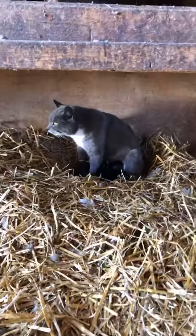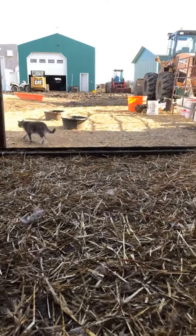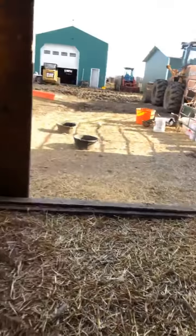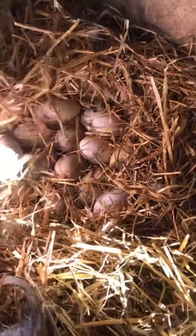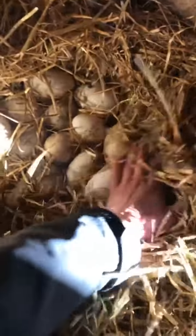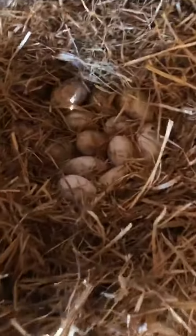So we have this one, what I would call a nest. Not your typical nest, but a nest nevertheless. And then we have your more typical nest. So in here, which I know I've shown a number of times, but we'll show it again for anyone new who's watching, this is our goose nest, or one of our goose nests. So we'll block the sun so we're able to see a little better.